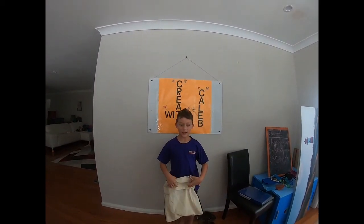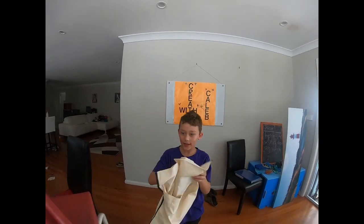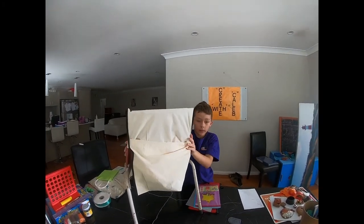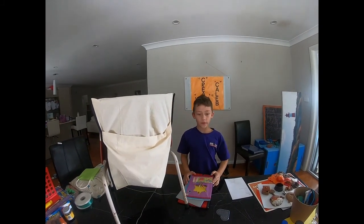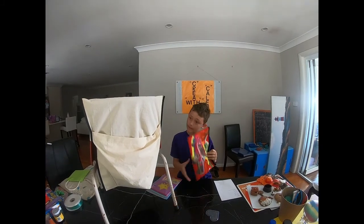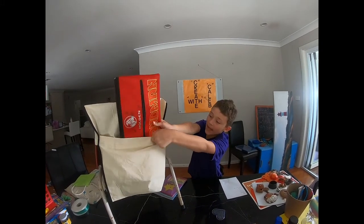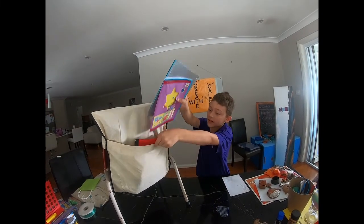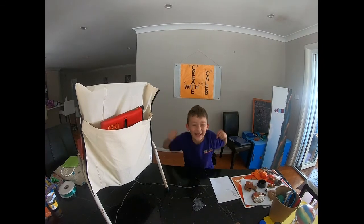Today I'm going to make a chair bag. I'm going to make it all colourful and take it to school to put stuff in. I can put my pencil case in and some books. Let's get started!